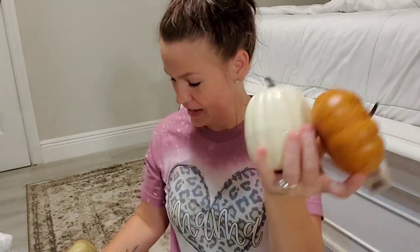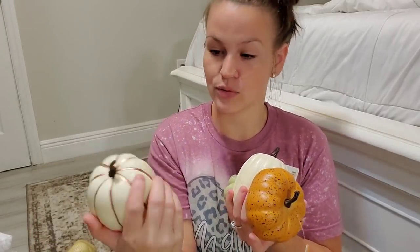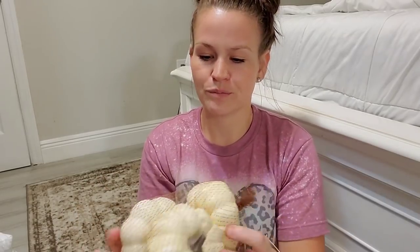These were $2.98 for this little bag. And then I have an orange pumpkin, a white pumpkin. Got a lot of pumpkins here. A green one. I have a tan one with gold stripes. I don't know, I just really thought this one was pretty. And then I found a fabric orange one and I just loved it, so I grabbed that. And then on the way out, I found this bag of pumpkins, and this one was $4.98 and it comes with a pear. So I don't know, I just thought these were pretty, so I wanted to use those as an arrangement as well. And I think that's all the stuff that I got today.